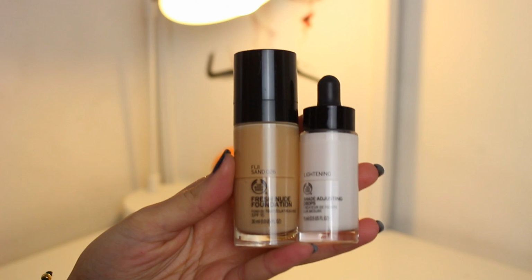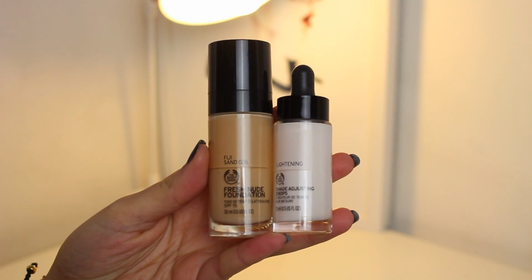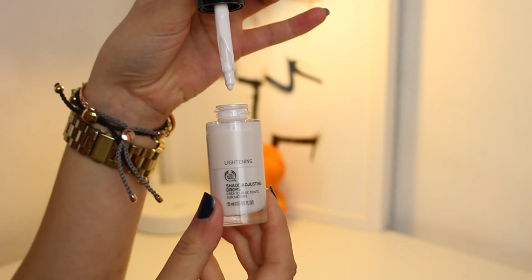The difference between this and the previous product is that I think you get a really luxurious product with this and not so much with the other ones. Then a really lovely idea from the Body Shop is that they've released a new foundation, and it's called Fresh Nude Foundation, and they've also released a lightening shade adjusting drops, and they've also got ones to darken your foundation as well.